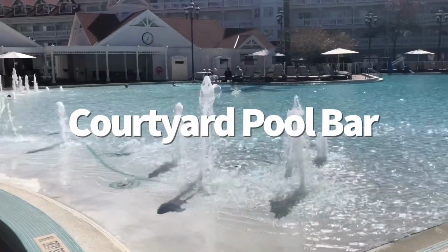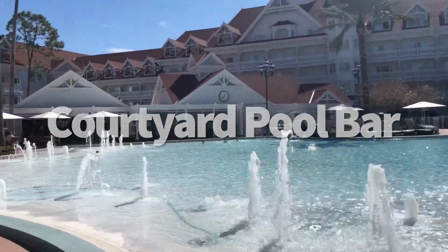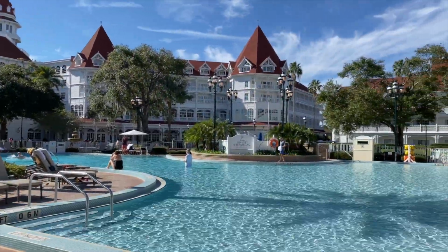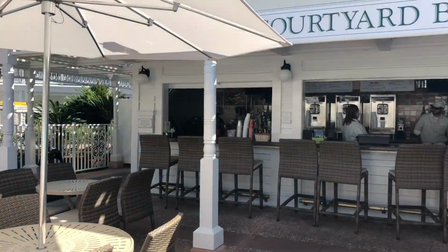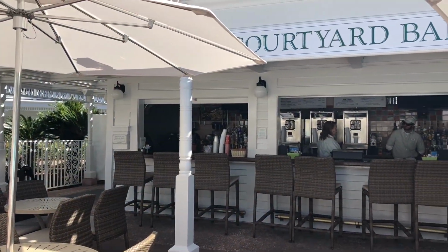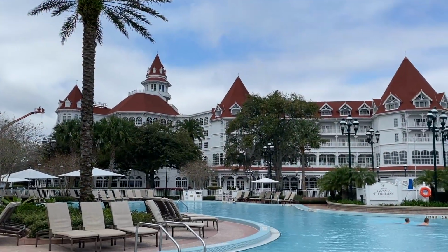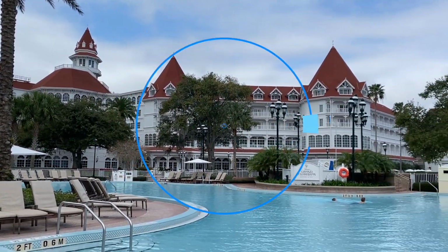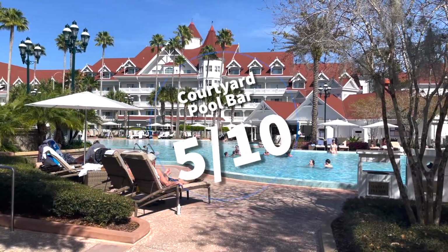Courtyard Pool Bar is next. Belly up to the bar and order a cocktail, beer, or wine, and if you're hungry, grab yourself a chicken, turkey, or portobello mushroom wrap, or maybe one of their seasonal desserts. Not much else to say about this one unless you've got an epic Courtyard Pool Bar story to share in the comments. Please let us know. Pros, always nice to see another pool bar with food offerings. Cons, nothing too thrilling over here, just standard drinks and standard eats. Overall, 5 out of 10.